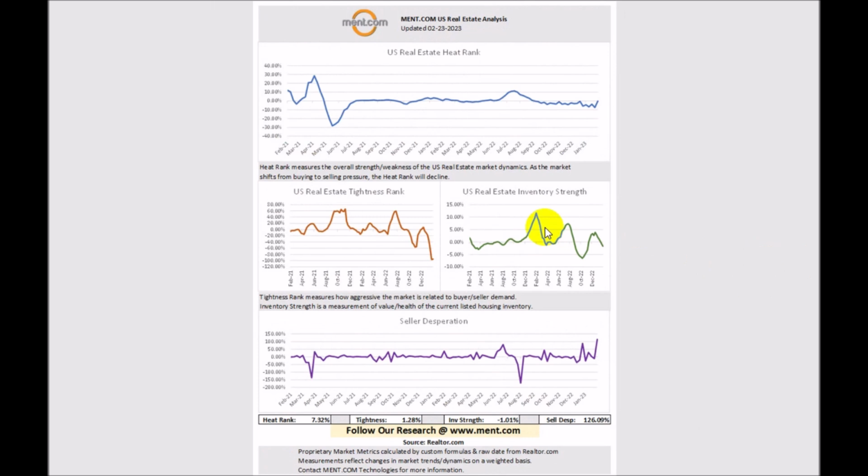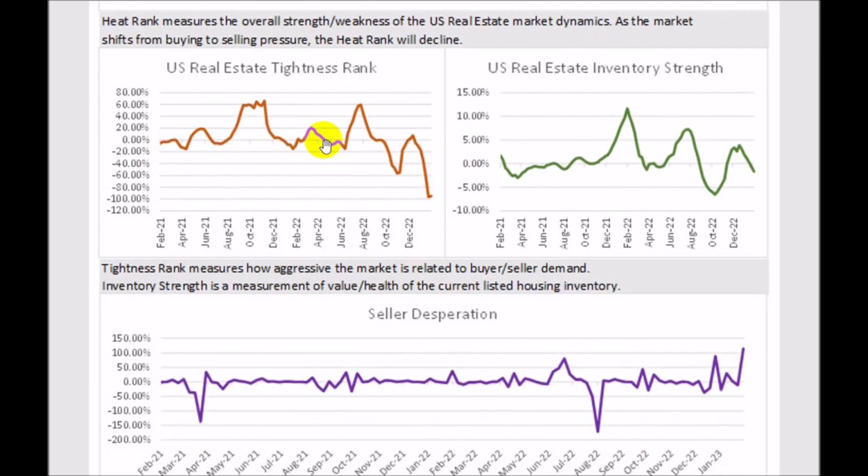But what's very interesting is this tightness rank right here. This has collapsed to the lowest level I've ever seen, actually, since I created this. And the seller desperation level has spiked up to 126%. To me, that means that the bottom is starting to fall out of the market. What you're finding is buyers are simply not showing up. They are simply not interested at this level. Now, there are still buyers that are active, but I would imagine 75, 85, maybe 90% of all buyers are not engaging at these levels unless it's a smoking deal.